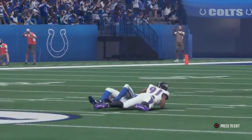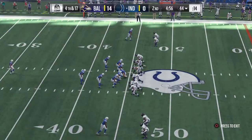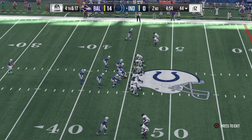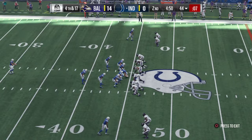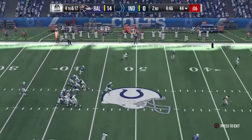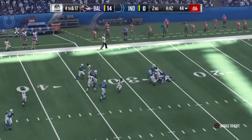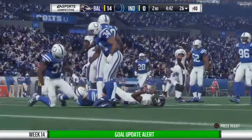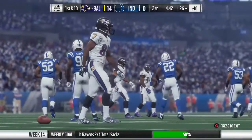The Colts send out their punter, as he'll come on to kick this one away. He's been a busy man here in this first half as he gets it away. This is brought in at the 21. So possession goes over here on the punt, and the Ravens, they'll take over.